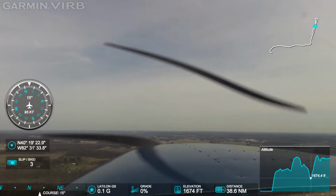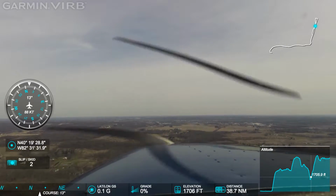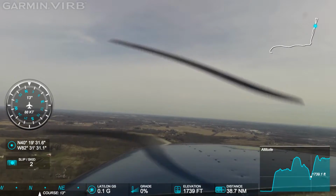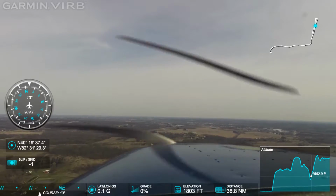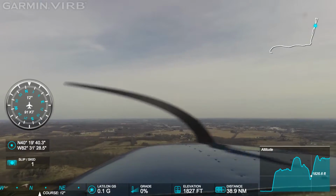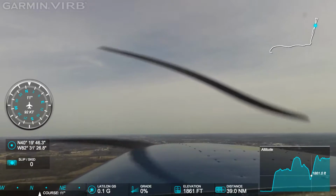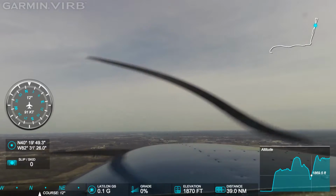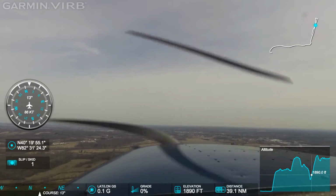Knox County traffic, this is Skyhawk 7399 uniform. We're overflying midfield and then we're going to depart to the left, and then to the south. 7399 uniform over Knox County. Alright, 3000. Highland County traffic, Skyhawk 77 Romeo's 3 to the east on a straight-in runway 23, full stop, Highland County.